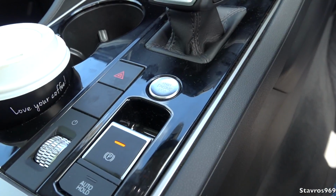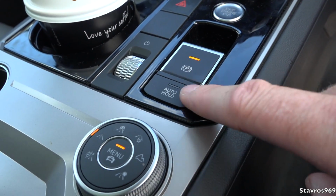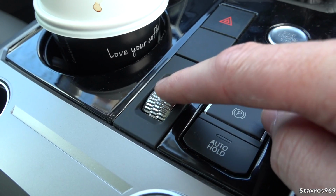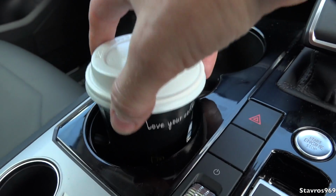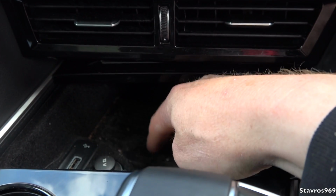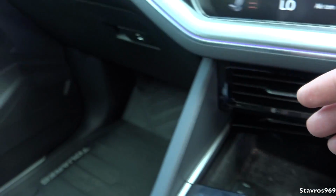Just press the button once, it starts up, and we have the electric parking brake there, and you have your hold function for your brakes. These are all your different driving modes. We'll go down through them, and you have your volume function there for your stereo, and you can also press it in to turn it off. Your cup holders there, nicely done, adaptive, and we have a charging pad for your smartphone. It'll charge inductively, wirelessly, and we have a USB connection and your electric socket there.